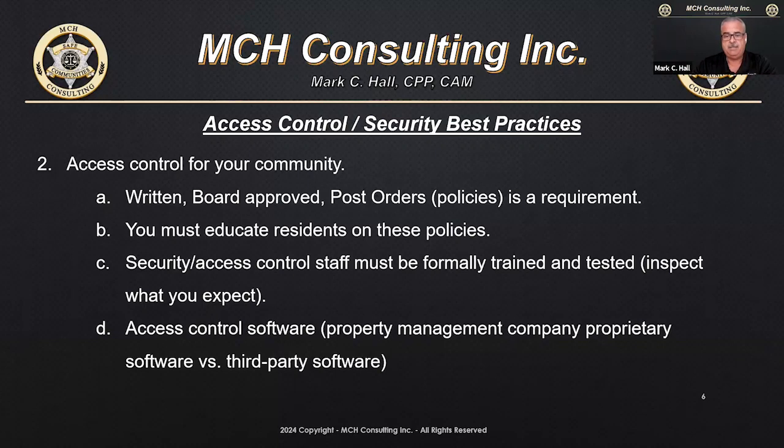You have property management companies that have proprietary software. You have security companies that have proprietary software, or you can have third-party software, where it doesn't matter who's doing the job. What happens is you own the license to that software, and it doesn't matter what property management company or what security company you use, you pay for that third-party software, and your security companies can come and go. You have the same system.